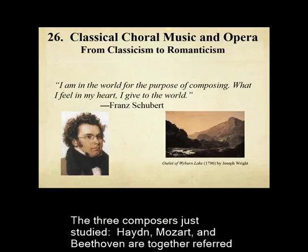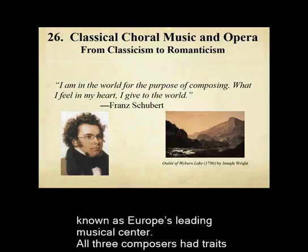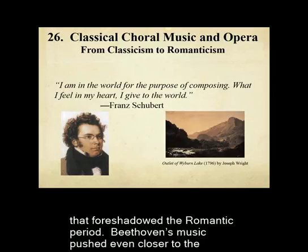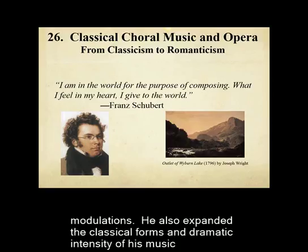The three composers just studied, Haydn, Mozart, and Beethoven, are together referred to as the Viennese school, since the careers of all three reached their fulfillment in Vienna, known as Europe's leading musical center. All three composers had traits that foreshadowed the Romantic period. Beethoven's music pushed even closer to the Romantic era through the use of sudden dynamic contrasts, new instruments, and bold modulations. He also expanded the classical forms and dramatic intensity of his music.